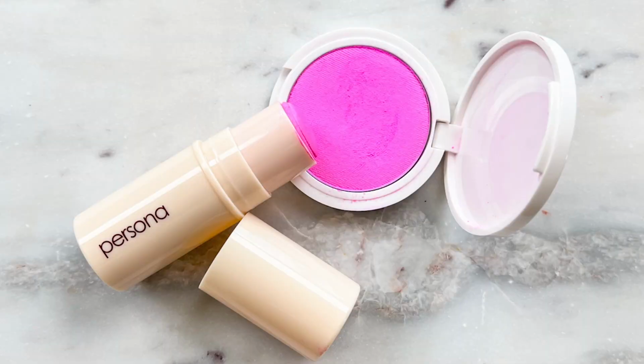So I have some more blushes I wanted to speak on. These are the Persona Bubble Blushes. I wanted to talk about them both at the same time. This is an amazing option for a cool pink blush. I prefer the cream version. I think it looks a lot more flattering, and they came up with a really good cream blush formula.